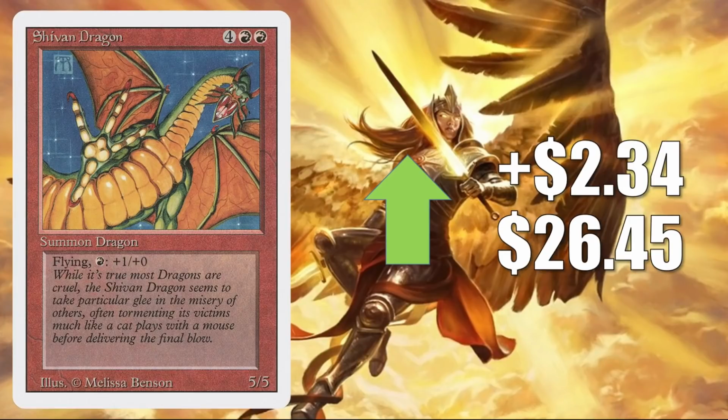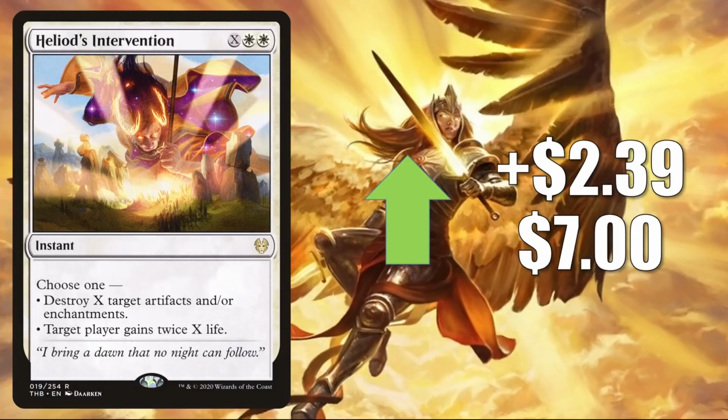Shivan Dragon from Revised. We saw this card dip last week. It rebounds this week. It's up $234 to $26.45. It does see a little bit of Commander play. Heliod's Intervention up $239 to $7. This is seeing increased Commander play in Hinata, Isshin, and Lightpaws.